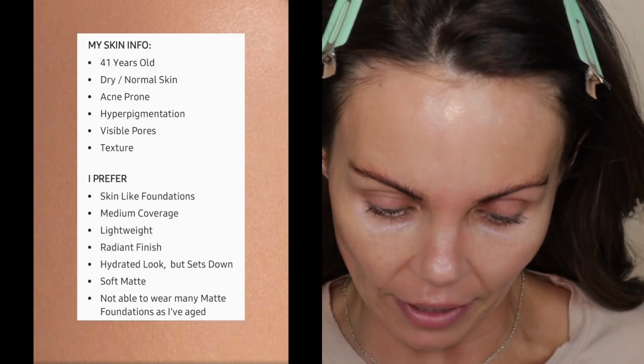As you can see, it's kind of balling up. As it dried, it felt really good, but now it's starting to do this. Do you see that? It's kind of coming off my skin, and I'm not sure why. I'm not sure about the primer. I don't know if it was just the way that I applied it. Let's go ahead and move on to the foundation.